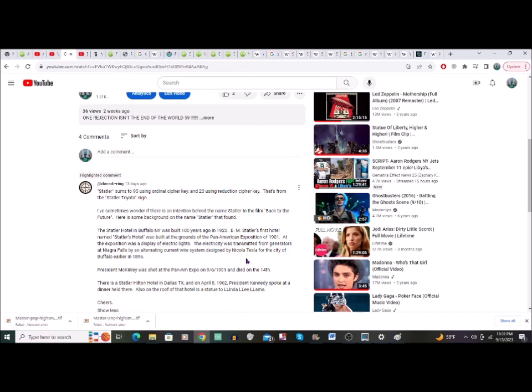So we have this idea of a delayed death there, which is what we have with President McKinley. It takes him several days to die of gangrene from the gunshot wound. So it's pretty interesting that we have that synchronicity in Back to the Future as well. Or it's just copied or whatever, but it's that connection.